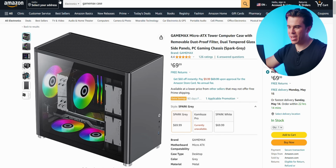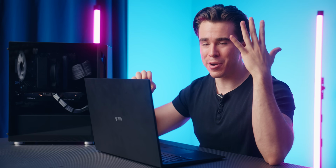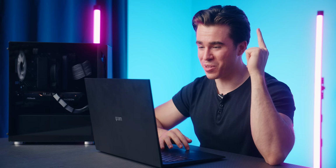Oh, but here's another case. Here is the Gamemax micro ATX. This looks oddly familiar, or oddly similar to the Jonesbow D30. I mean, if you want an interesting looking micro ATX case that's gonna compact as much as it can into the smallest amount of space, then this can be it, but there's a much better case for only $5 more that'll be better in terms of cooling and, more importantly, the power supply.